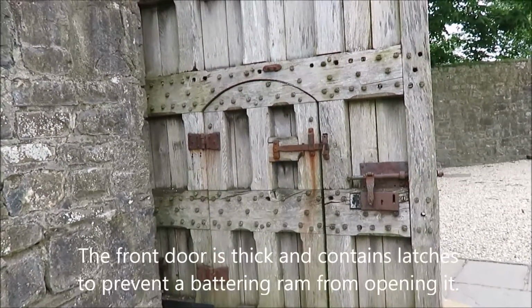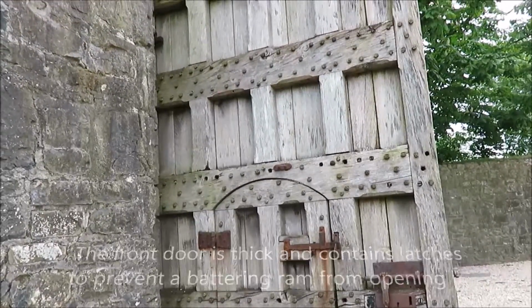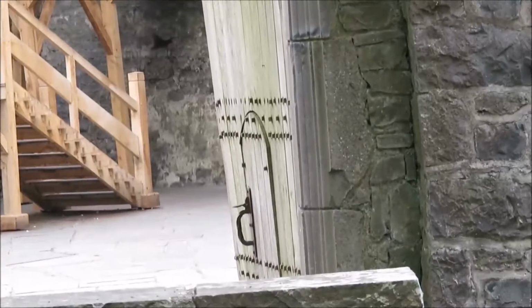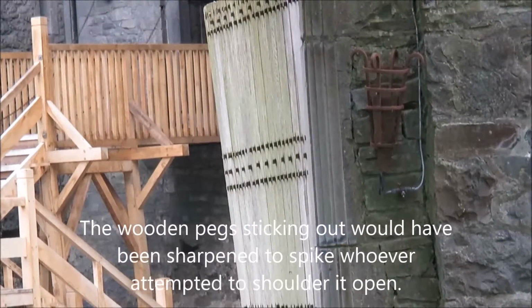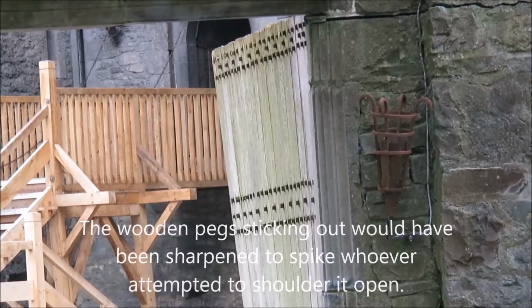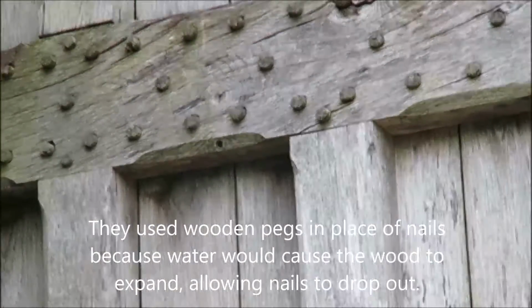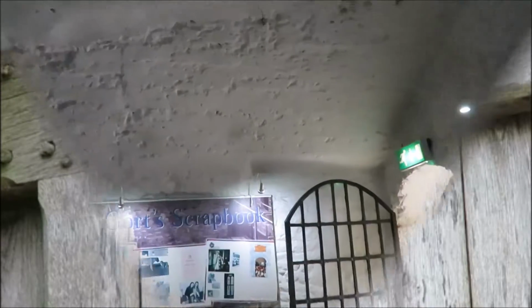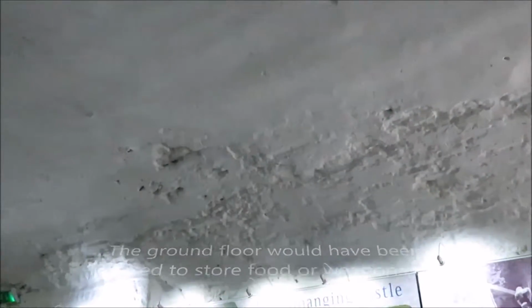The front door is thick and contains latches to prevent a battering ram from opening it. The wooden pegs sticking out would have been sharpened to spike whoever attempted to shoulder it. They used wooden pegs in place of nails because water would cause the wood to expand, allowing nails to drop out. The ground floor would have been used to store food or weapons.